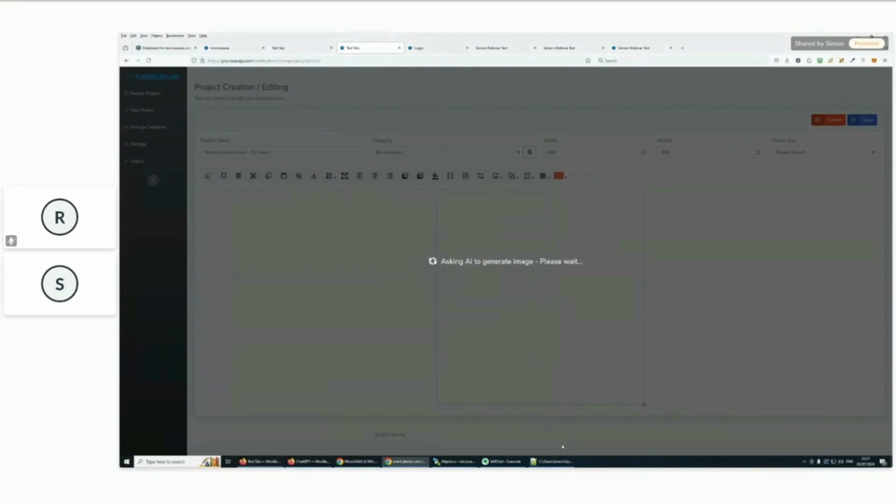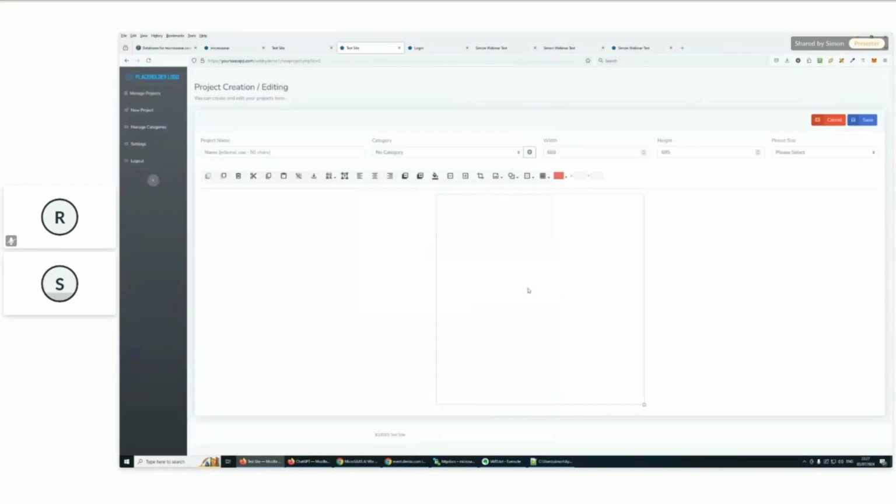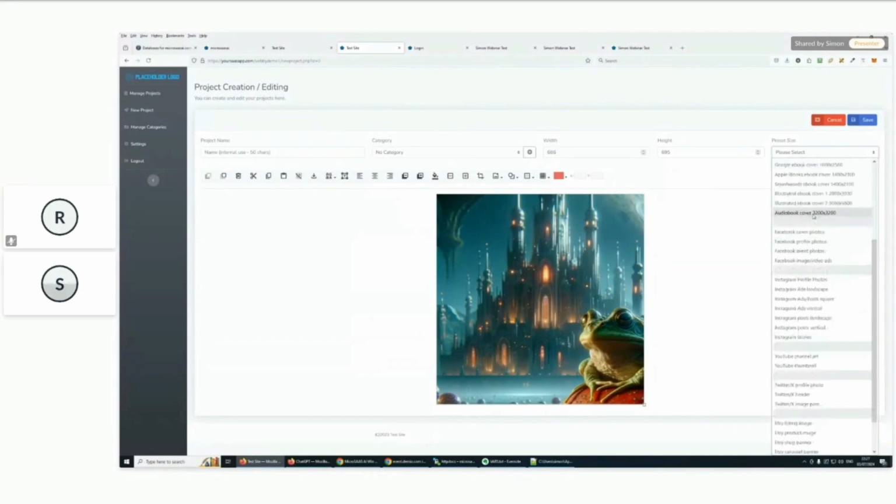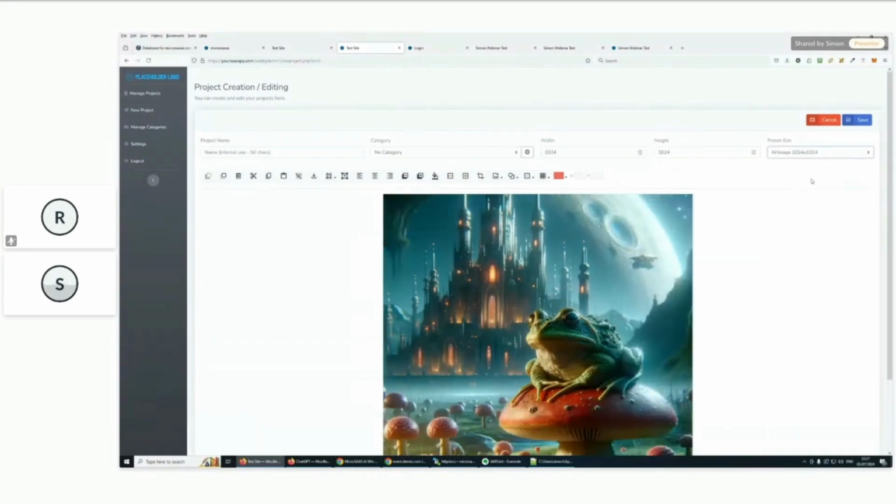Let me just get rid of that little Vimeo webinar thing. Things like that annoy me. It takes some time, obviously, because it's AI generating images, which are pretty big. And there we go. Let me just change that to, because we've got lots of presets here. Let me change that to AI image 1024 1024.